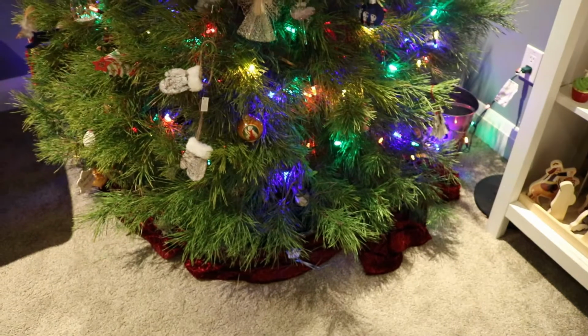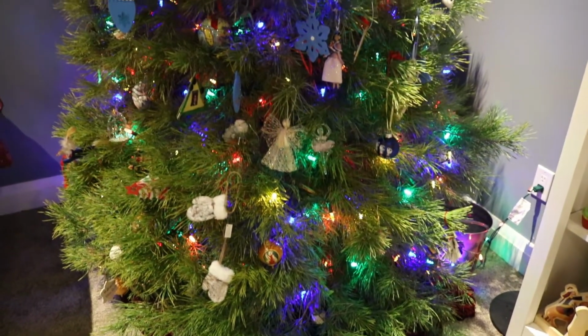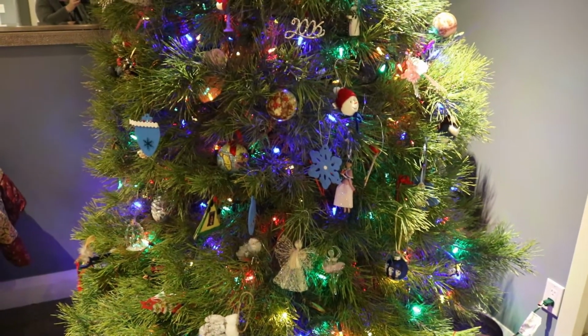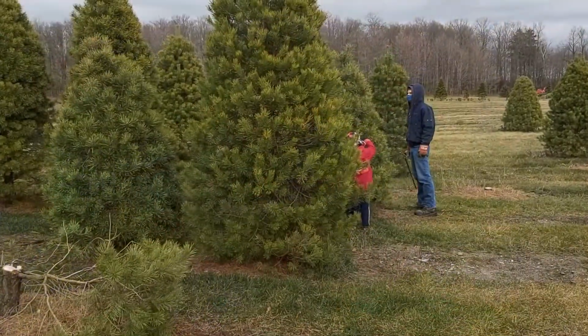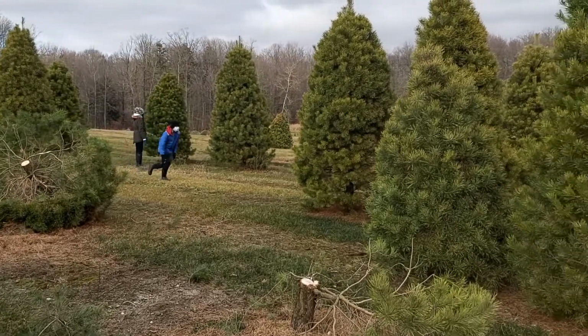We're gonna start with the very crafty, kid-focused tree right behind me. We have several Christmas trees in our home, as you're about to see, but this one is perhaps my favorite because it really is just free reign for the kids to decorate however they want. And this family room tree is a real tree. We go to a local Christmas tree farm and cut it down ourselves.